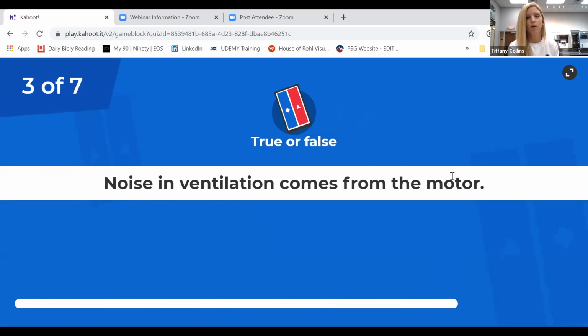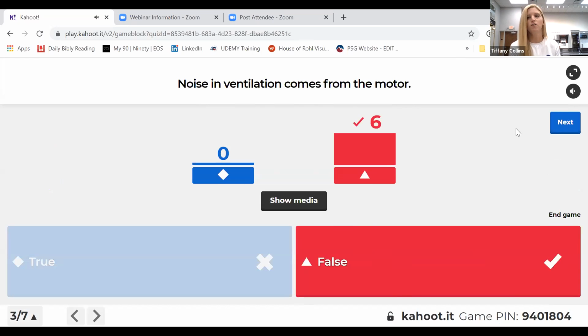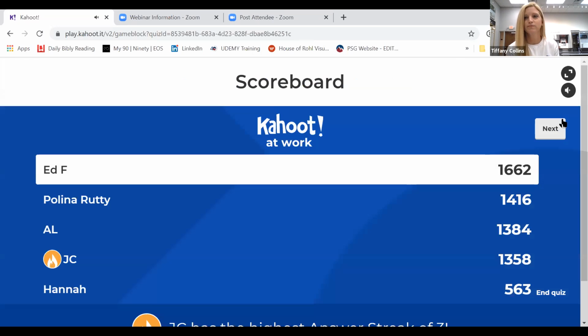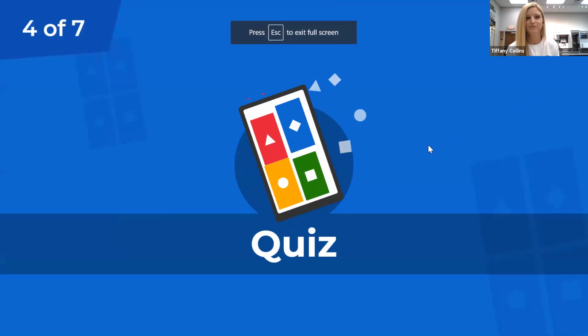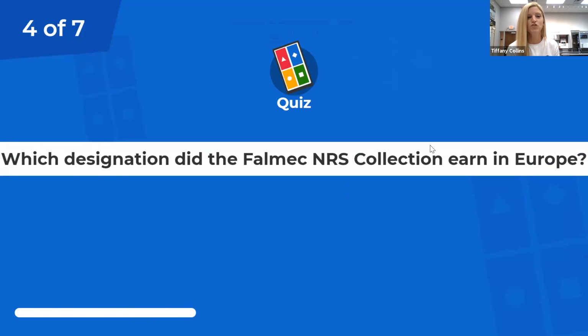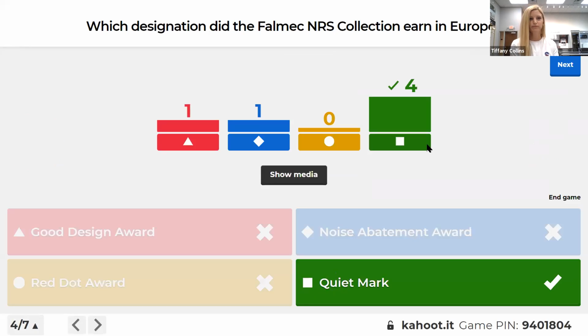Noise and ventilation comes from the motor. True or false? False. Which designation did the Falmec NRS collection earn in Europe? Good Design Award, Noise Abatement Award, Red Dot Award, Quiet Mark. The correct answer is Quiet Mark.